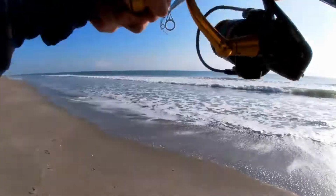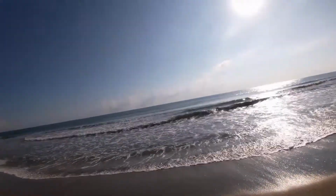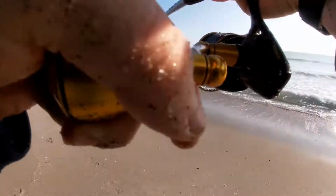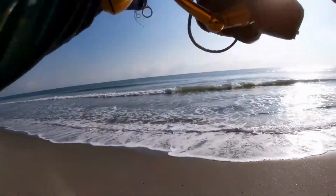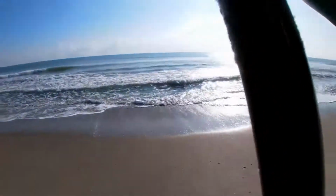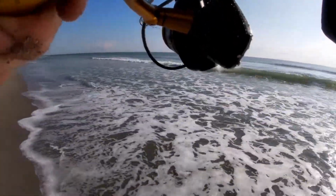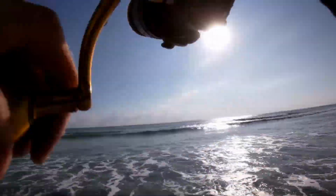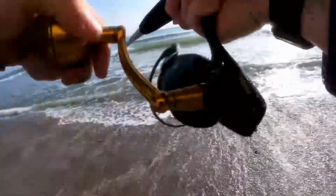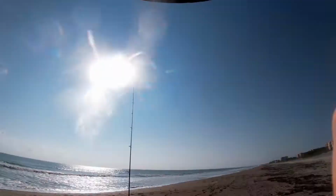My reel's covered in sand. Good thing this is a sealed reel. Oh my god, guys. I don't know what this is. Might be a couple of pompano. Oh crap. Hope it doesn't get tangled up in my other line. Oh, he got off! No! Damn it. Alright guys, got something on this rod now.